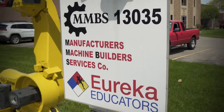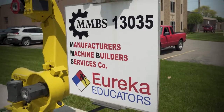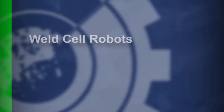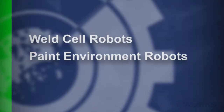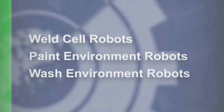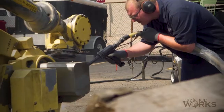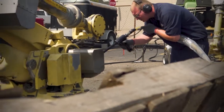Recently, we were at a longtime customer, MMBS in Livonia, Michigan, cleaning robots. These robots tend to be one of three different types: weld cell robots, paint environment robots, or wash environment robots. They come into MMBS needing repair, but a lot of times they are so gunked up that we have to go in and clean them first so they can even determine what might be wrong with them.